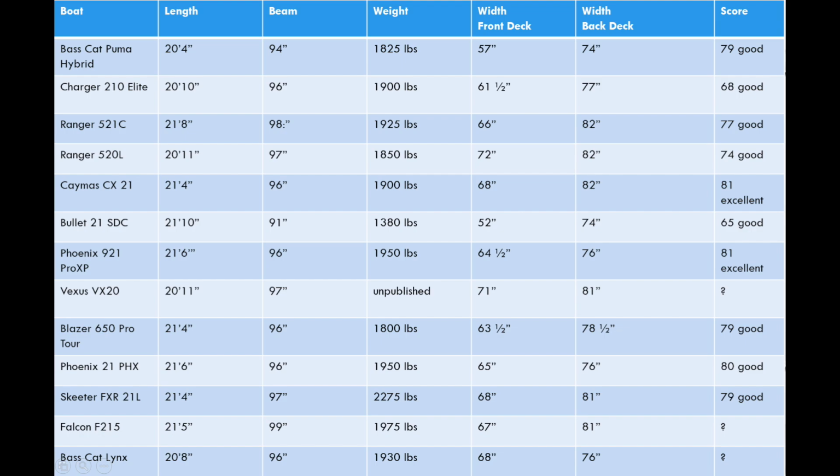So the boat is a little bit smaller than most of the boats I've looked at, 20 feet 8 inches. It's a 96-inch beam, which interestingly is the same beam as a couple of the boats that have graded really well, specifically the Phoenix and the Caymas, and it's actually the same width as the Blazer as well. It's probably even a little bit heavy at 1,930 pounds compared to those other boats, because in some cases it's half a foot to almost a foot shorter than some of the other boats we've looked at.